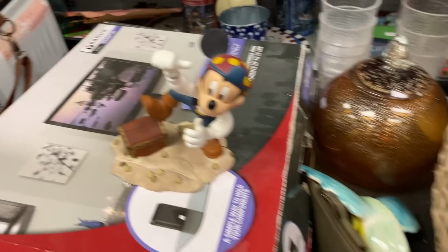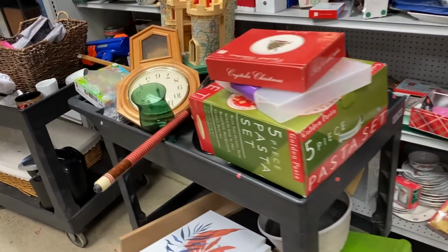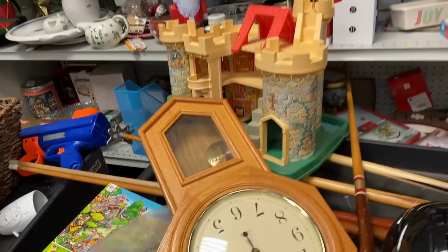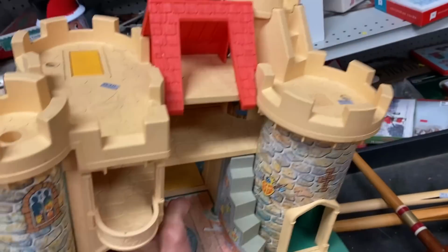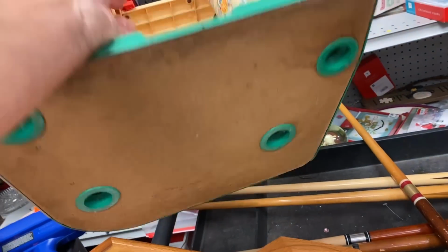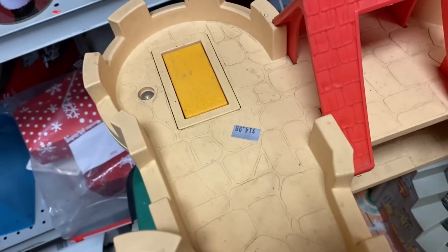Mickey, oh, he has a deformity, so we left him. But yeah, I have to check 2 or 3 times because I definitely missed things. And I move over to this cart here. I didn't look this up. I don't know if this is Fisher Price or what. This is definitely old, and you're going to have to tell me if you recognize it.